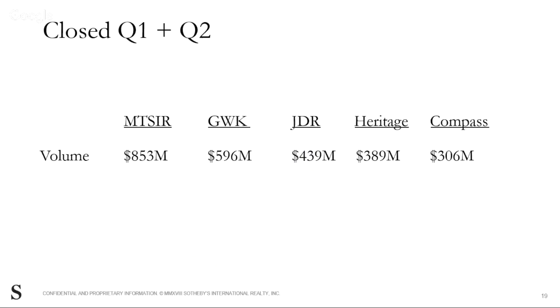Like I said before, Compass is obviously extremely loud. They have extreme recruiting tactics to get to where they want to get, and so I wanted to bring them in. Like I said before, they're not quite a player yet to become one of the top four. How many agents are at that company? They're around 70 to 80 agents at this point.